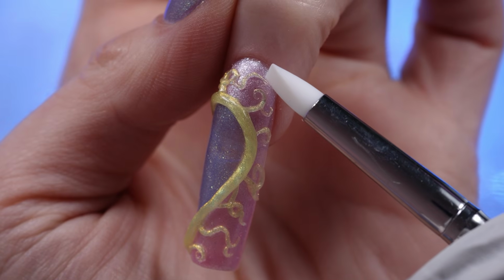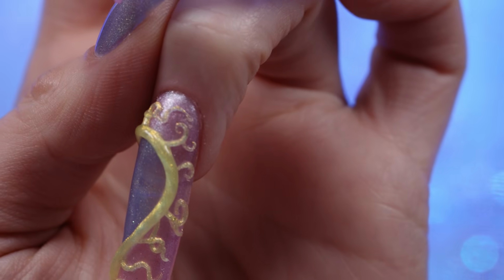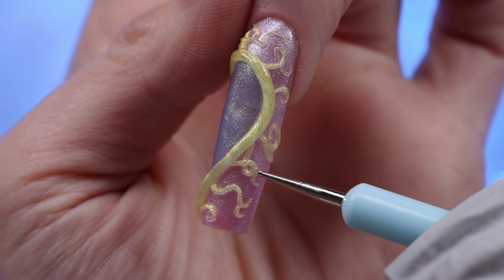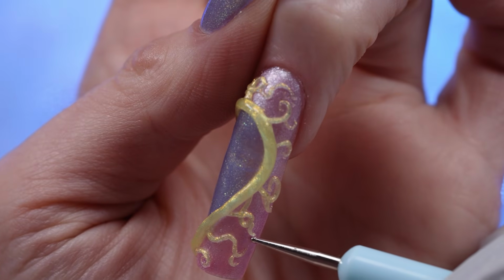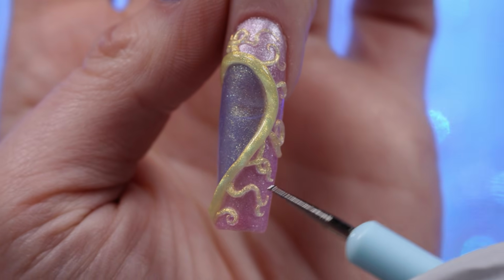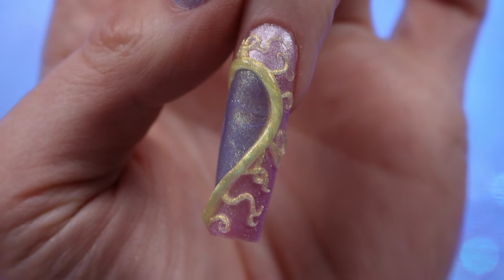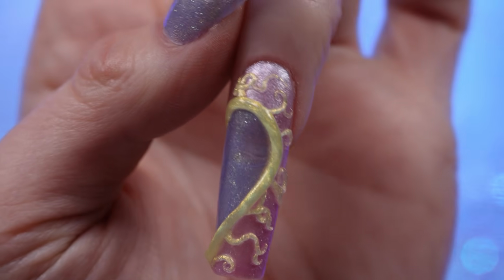Alright, so I have most of this how I want it. Those tiny little swirls are so difficult to do. I'm just touching up little things now with a little bit of alcohol and stuff like that. But I feel like it looks cute, kind of less filigree and more viney, but I'm about it. So I'm gonna cure it finally, which definitely feels a little scary.